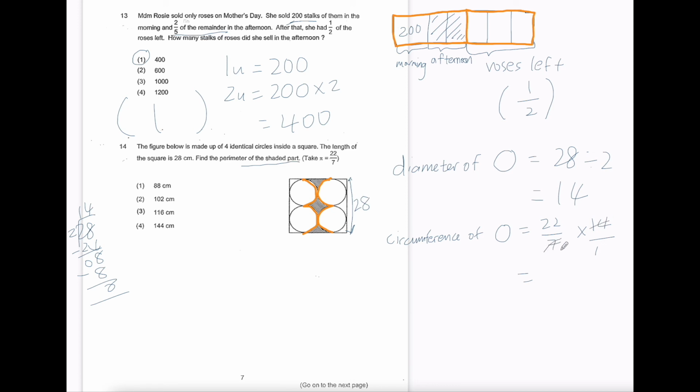So 22 times 2 is just 44. And I have 2 circles, so it's 44 times 2, which is 88. Okay, this is just for the curved sides. So let's see, what is this? And what is this?